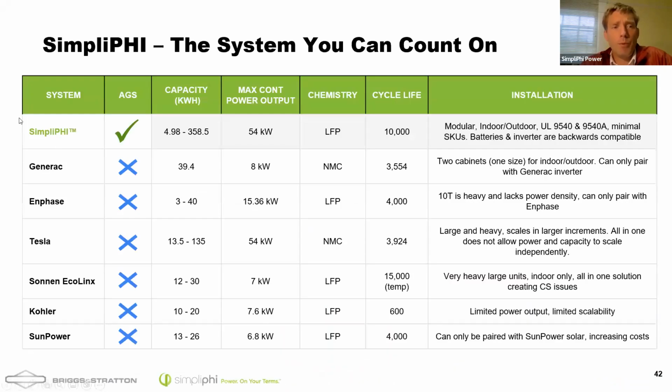So how does the SimpliPhi ESS compare, right? We're coming in at a pretty low price point with this inverter. A lot of our distributors are offering this below $3,500, and you can get 2 of the SimpliPhi inverters for the price of about a single SolarC 9 kilowatt continuous inverter, right? So we've got a low price point here for this.